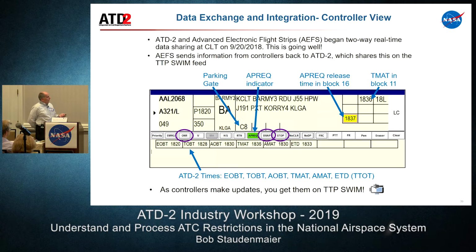And this is where we were mentioning how it's going over to the electronic flight progress strips right away. We just started this back in September, October timeframe, I believe, where we picked 5 items to send from ATD-2 right to the electronic flight progress strips. And they are the APREC time. So as soon as Washington Center approves that time in their EDCT or EDC TBFM, it shoots right over to the TMC, the controller, and the ramp. So all 3 folks know right away what that release time is.